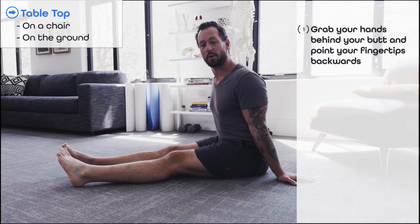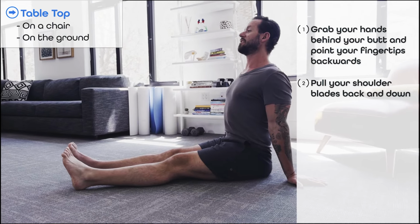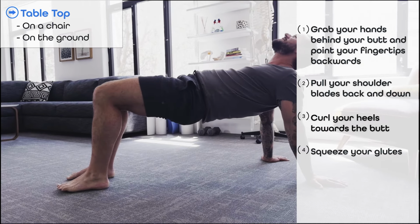We start in a seated position. We take our hands right behind our butt with our fingertips pointed backwards. We pull our shoulder blades back. We drop the shoulders away from the ears. We curl the heels toward the butt, squeeze the glutes, and lift up into this tabletop position.